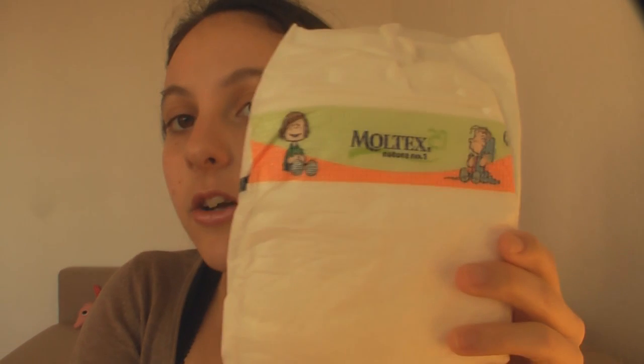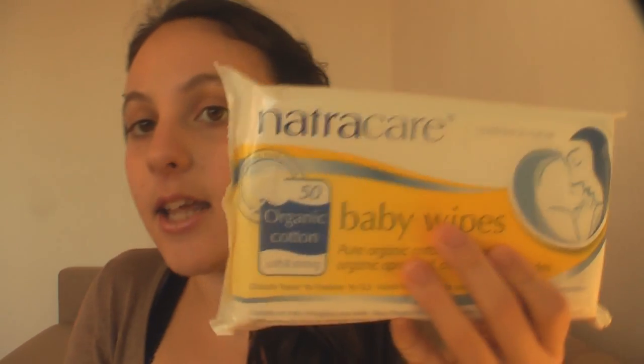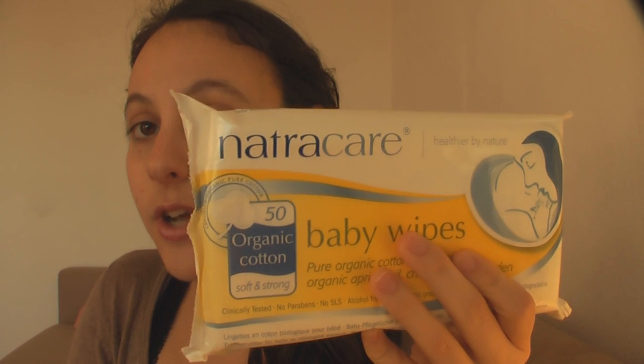The diapers I got are the Moltex. These are the disposables we're going to be using, and we've actually been using them the past couple days because we don't want to have a whole bunch of laundry to do. We've already completed our last load of cloth diapers, so they're not sitting in the pail while we're gone and getting really gross, so they're already fresh, and now we're using disposables, and these are working really great. She's getting no rashes and there's no weird chemicals in them. And then we are using disposable baby wipes as well, just because it's the easiest, and I like this brand. This is the Natura Care.